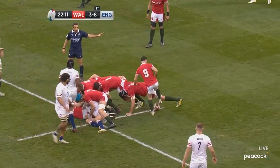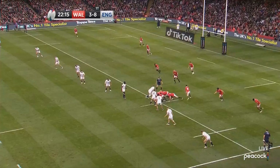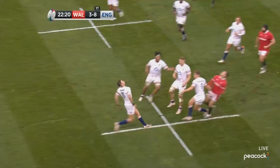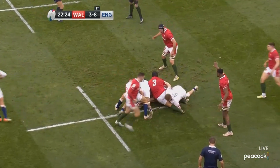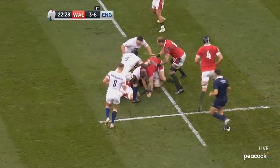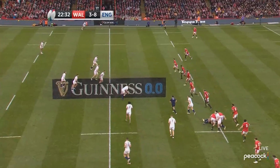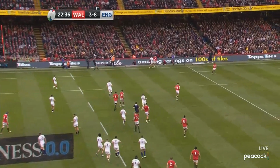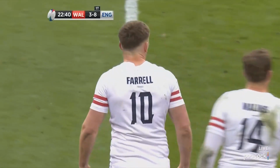Taking back in the 22. Thomas Williams hovering and hanging, and that's Freddie Stewart again. He's just sensational in the air. Big man again, Sinclair. They're using those loose head, tight head carriers, tip-ons. Van Poortvliet, and Farrell looks for the cross kick for Watson to chase. Always had too much flight on it from the Saracens 10.